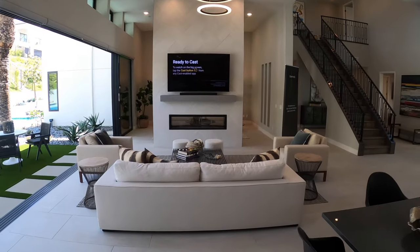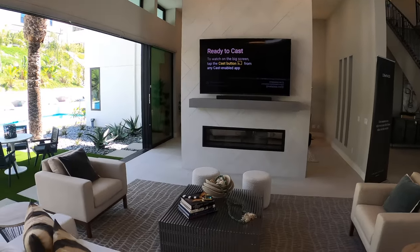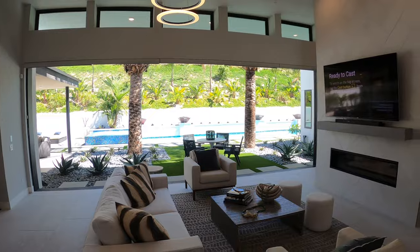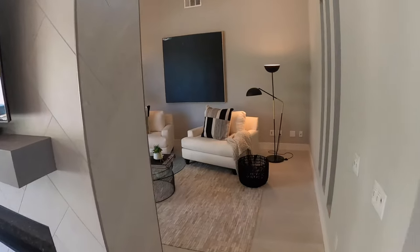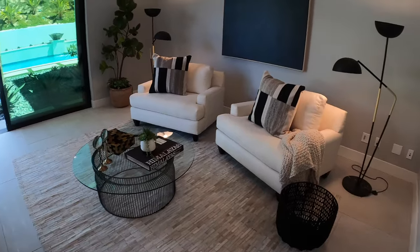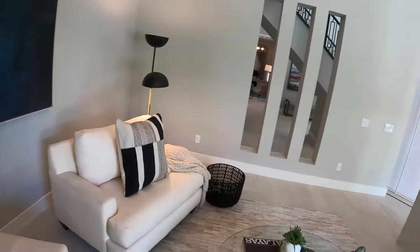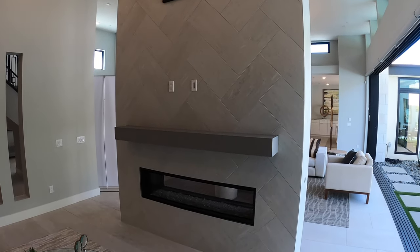Here's the living room area. Nice light fixture. Pocket doors. Indoor outdoor flow. There's this little seating area. You can put another TV in here. On the wall above the fireplace.